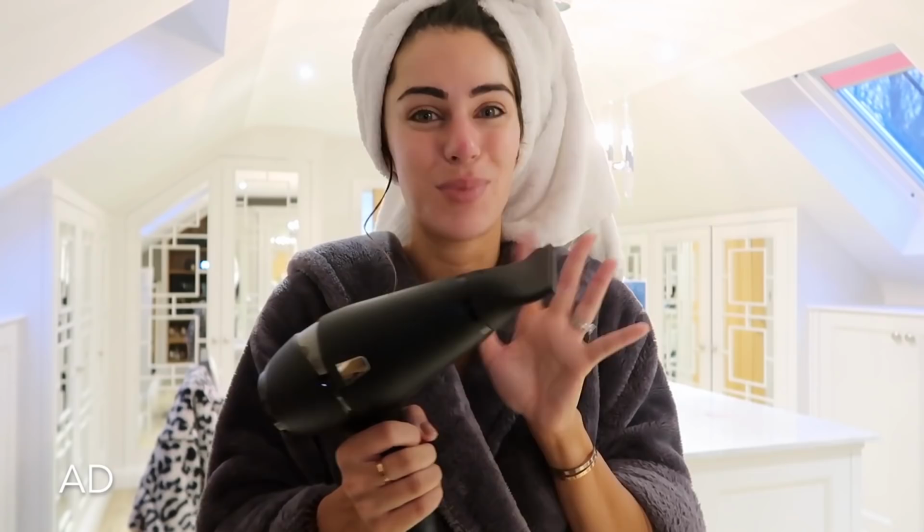Personally, I find this, value-wise, the best, and also in terms of drying, to be honest, you don't need anything more than this. This is so good. It's super fast at drying my hair, and so many people have been asking me what to get their partners, like so many of my friends' boyfriends, and when they're like, oh, should I get this hair dryer, should I get this hair dryer, I'm always like, get this one. It is definitely worth the money.